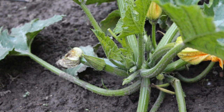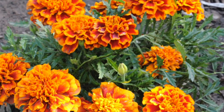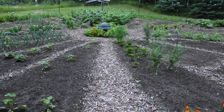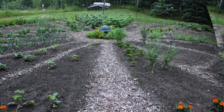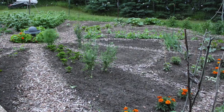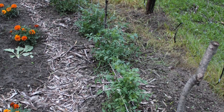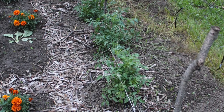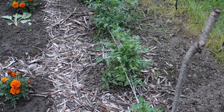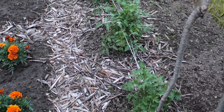Here's some zucchini and some marigolds. Here's a few more shots of the garden as it's growing and the plants are getting bigger. I planted quite a few varieties of tomatoes, and in this shot you can see some young tomatoes just being held up by some twine and some sticks.